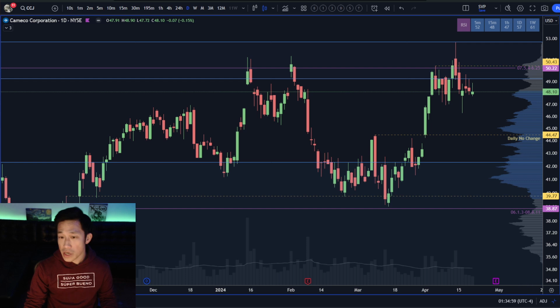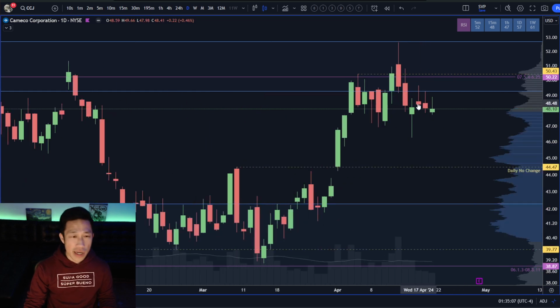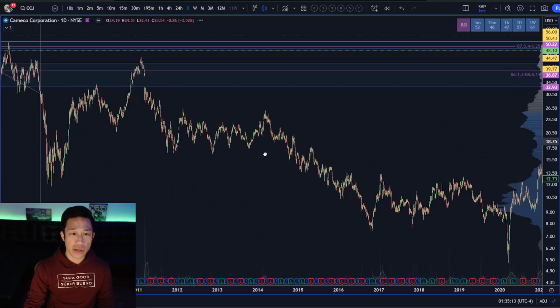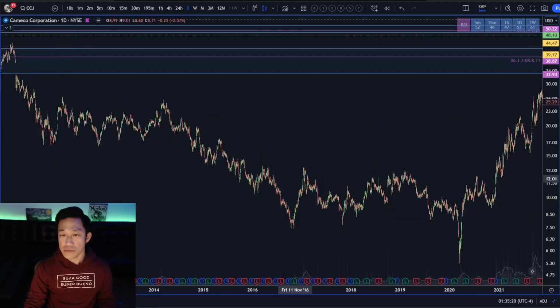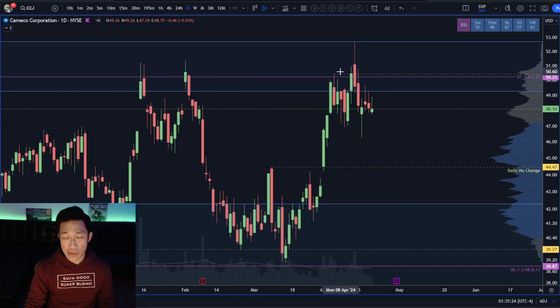So I'm interested. I would love to see a move under 44.47, not see follow through, because then we should just expect more of this kind of price action. Daily lower high has now been set at 49.66, and it's hard to ignore that this supply over here continues to be problematic, right? This supply over here sitting at all-time high, rejected price over here. And now we have rejected price again 4 times, really.